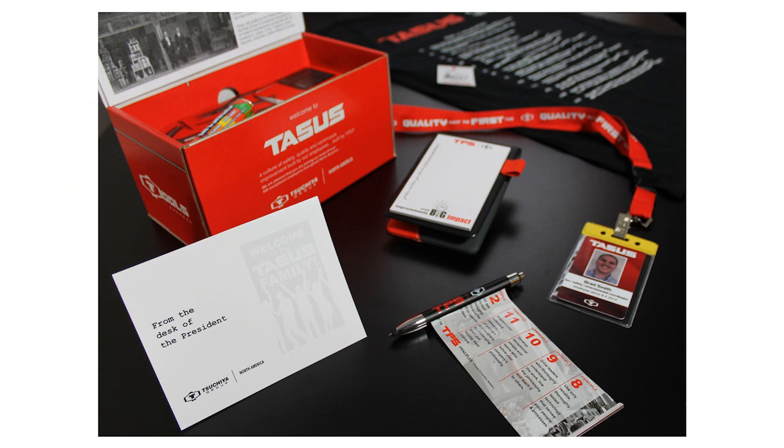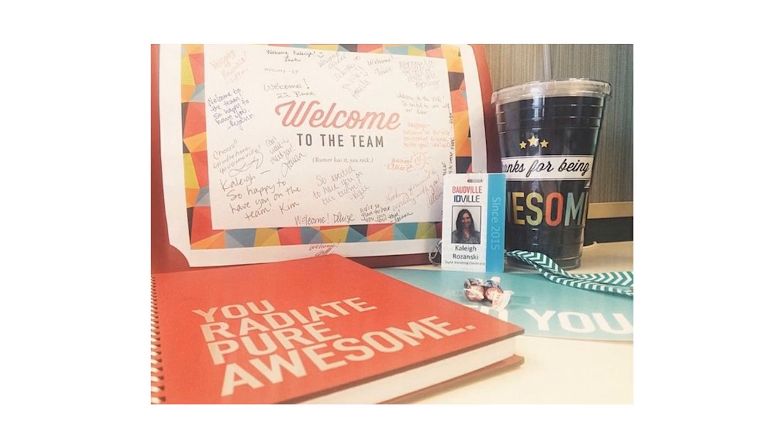But I put together some ideas for you. So you can have your basic kit. Your basic kit would be like a letter from the president or their supervisor just welcoming them, or a little card, or it could be a card that their teammates all sign. You can do a water bottle. You can do a pen and a pencil set with their name on it, something that shows them that you appreciate them. You also have like rules for the company in there, or frequently asked questions. Those are all great things for a basic kit.